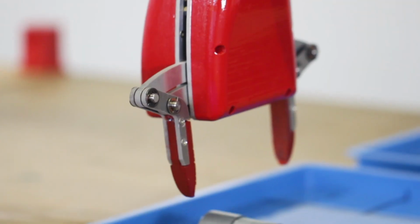Hi, my name is Austin Miller. I'm a mechanical engineer here at Robotic Materials, and I'm in charge of designing our smart gripper.